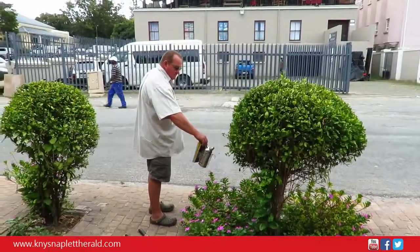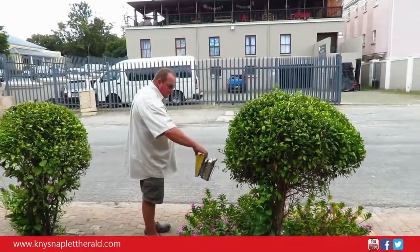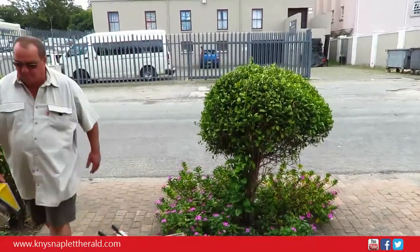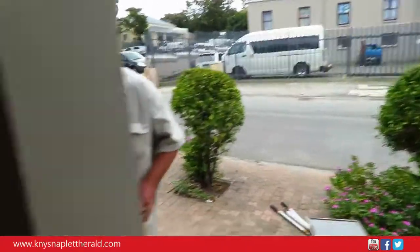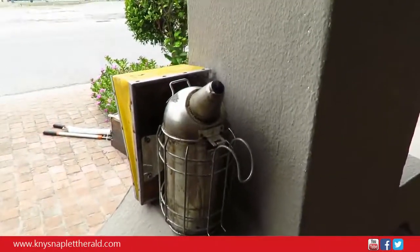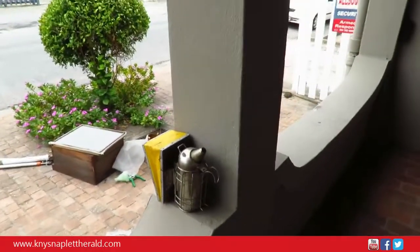Okay guys, at the moment Riaan Bosch here from Bees for Nature is trying to subdue the bees that have moved into this little tree in front of the Knysna-Plett Herald. He's got some mpepu in this smoker over here, which he says is better suited for working with bees than pine needles or any other way.